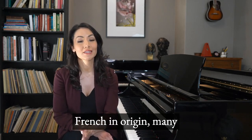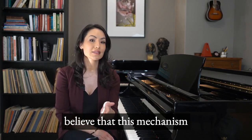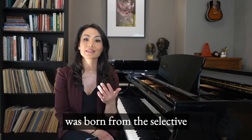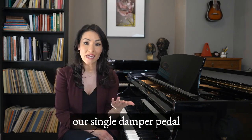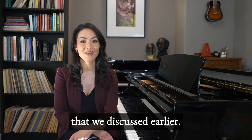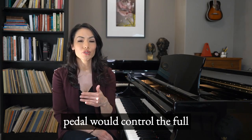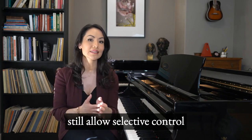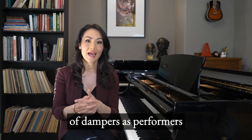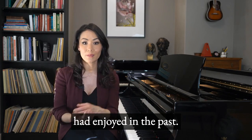French in origin, many believe that this mechanism was born from the selective damper mechanisms that led to the invention of our single damper pedal that we discussed earlier. So now that the damper pedal would control the full range of dampers, this would still allow selective control of dampers as performers had enjoyed in the past.